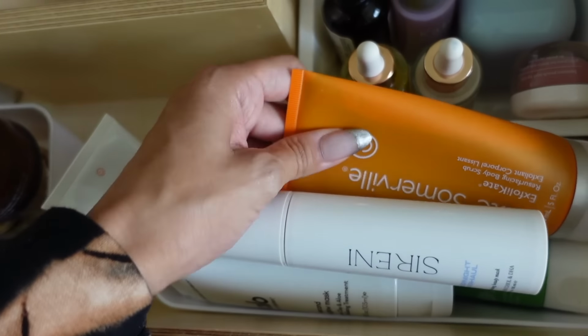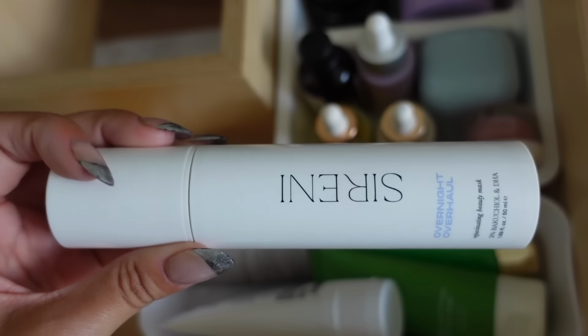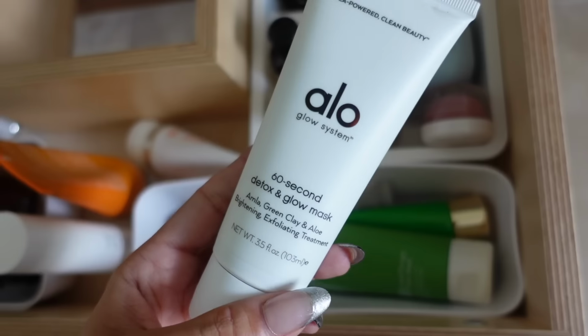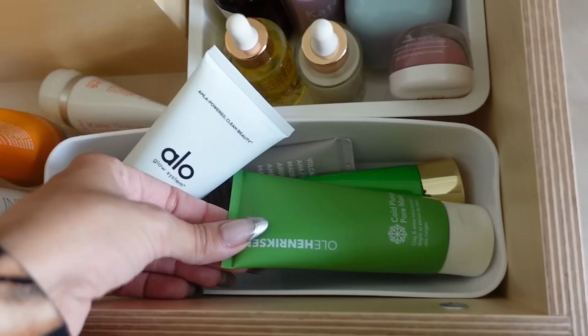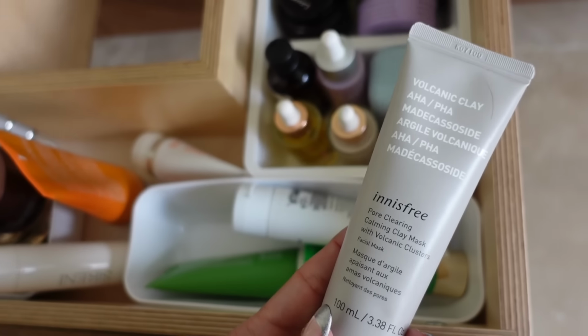So we have exfoliate for the body, exfoliate for the face. This is Chloe Morello's overnight mask. This is my aloe glow mask. Ulla Hendrickson cold plunge. Tata Harper and Innisfree, one of my favorite skincare brands.